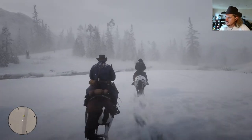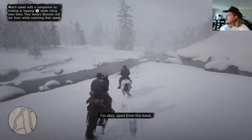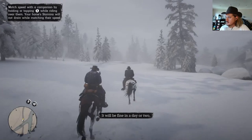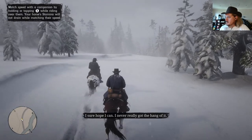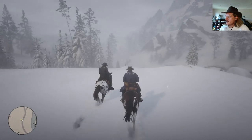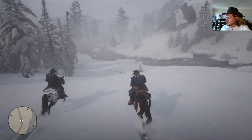I'm here. Hey, these horses look awesome, eh? They've done really well. Check the muscle in the leg. I'm okay, apart from this hand. Stupid mistake. Still bad? It'll be fine in a day or two. I just can't pull a bow right now. I sure hope I can. Never really got the hang of it. You'll be fine. Oh, I dig bows in games. It's awesome. You reckon we're gonna find something to kill? It ain't no Driscoll.